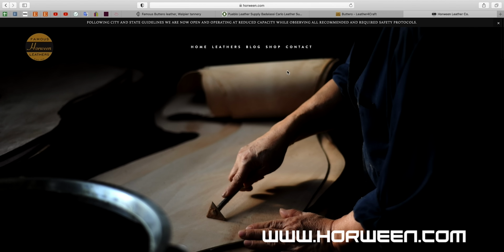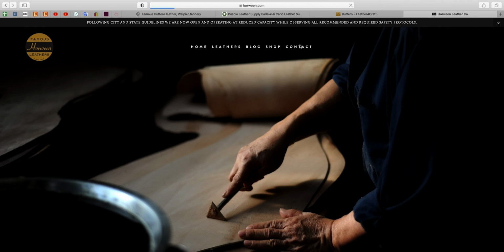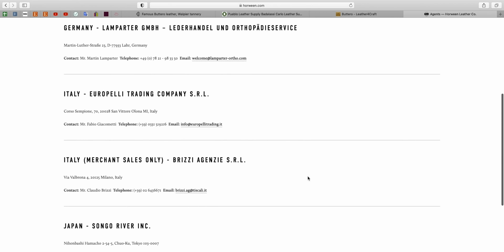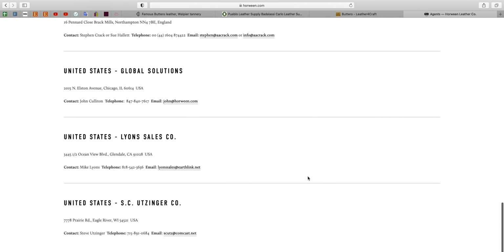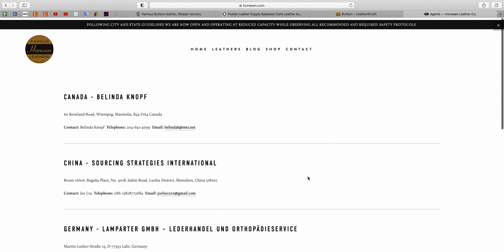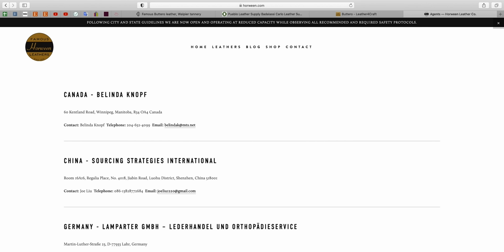And finally, Horween shell cordovan. Here is a bit of an old school way. Just go to the official Horween tannery site, horween.com, to the section Contact, then Domestic and International Sales Agents, and here you have all contacts of retailers in different parts of the world. I'm getting my shells from European retailers. Directly from the tannery you can order just in a large quantity.